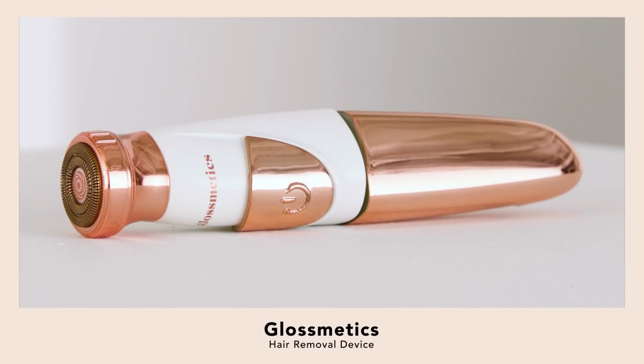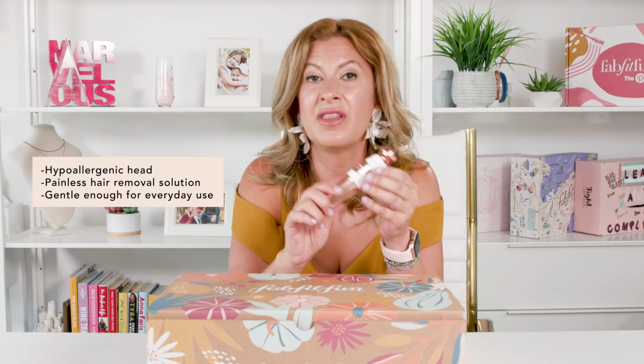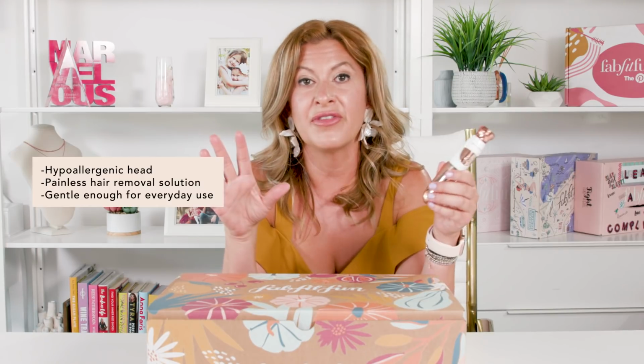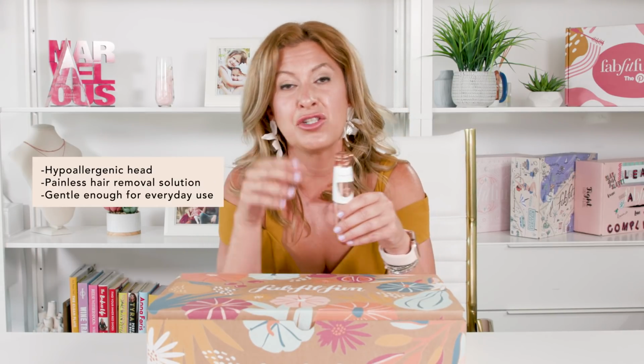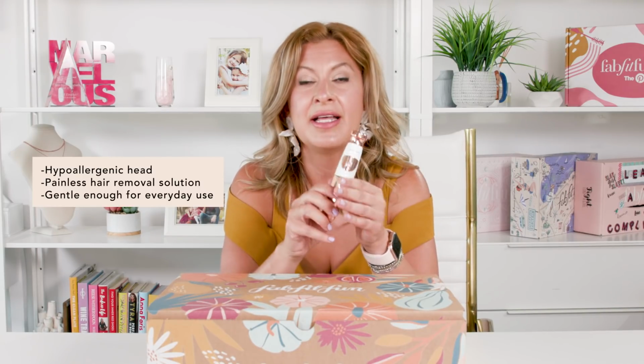Love it. We have the Gloss Medics Hair Removal Device. This is incredible because it works on all different parts of your body. If you have any facial hair, or if you want to remove any hair on your arms, etc., this little baby works wonders.